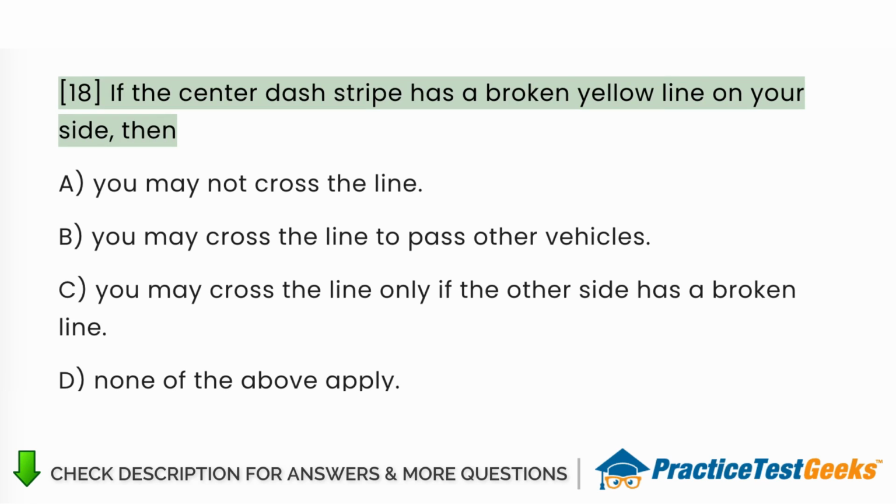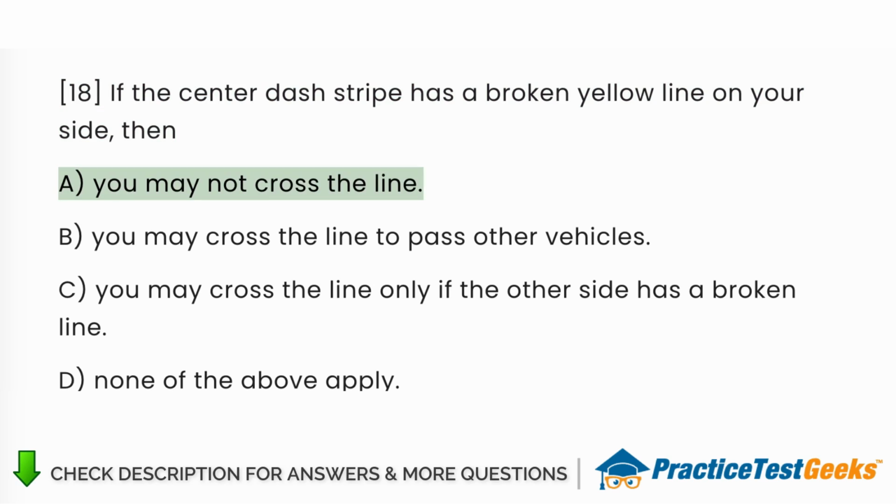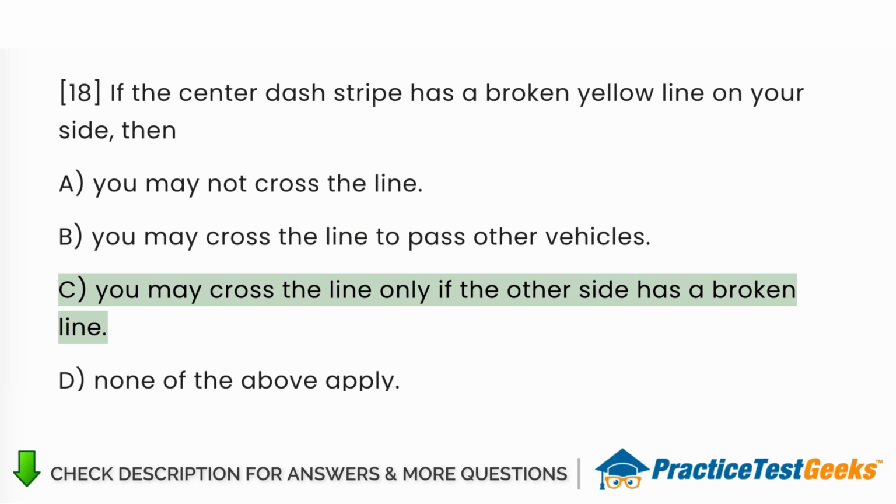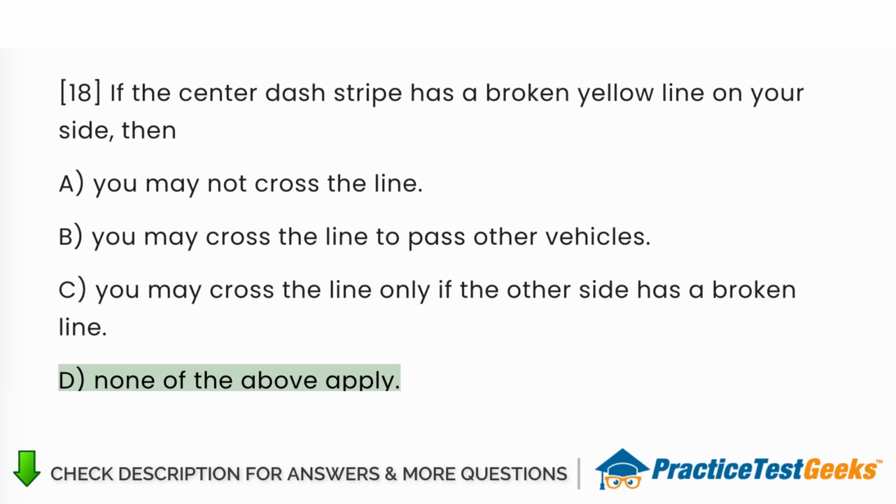If the center dash stripe has a broken yellow line on your side, then A. You may not cross the line. B. You may cross the line to pass other vehicles. C. You may cross the line only if the other side has a broken line. D. None of the above apply.